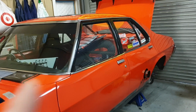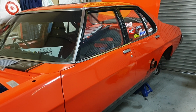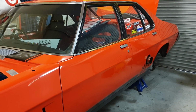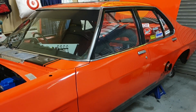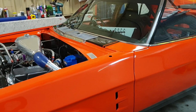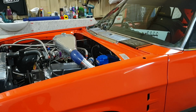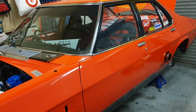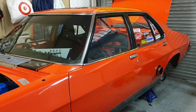I'm doing a gear change. That's my next job, so I'll be doing little vids on that. I'm going to have a crack at it myself. It's got a 3:7 ratio in it now, and it tops out about 200 around the sweeper at about 6,000-ish. It's not quite quick enough there. I want to be able to at least get up to 220. I've got a 3.5 ratio gear set to go in, so hopefully that'll give me that little bit extra.